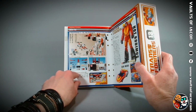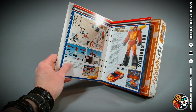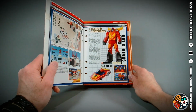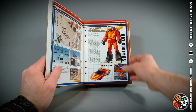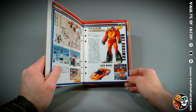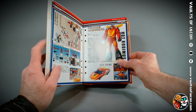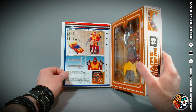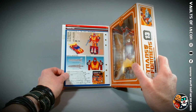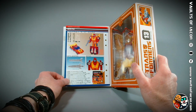Yeah, there's in the Japanese box, part of the Scramble City, which Ultra Magnus was also part of when that was released. And then we have the data file now on Hot Rod. Again, this is based on the data file for the cartoon. We've got him here in Transformers the movie. And then over the other side here, we've then got the data file for his toy. And there we go, in his Japanese packaging.